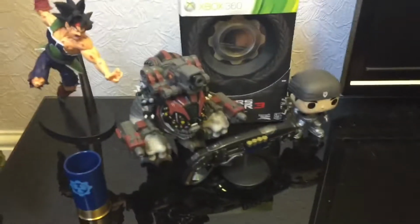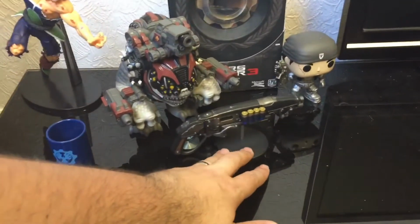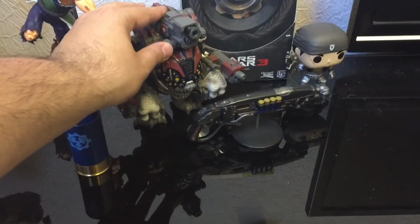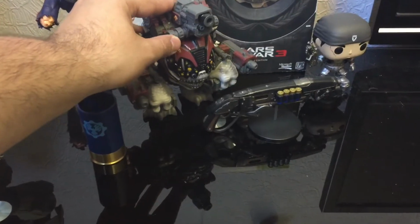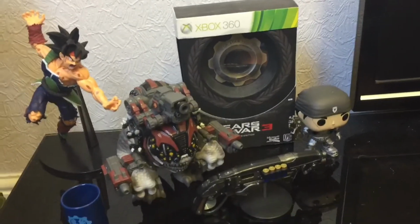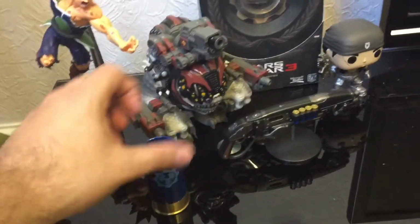Up the top then, we have my Gears of War section. You might have seen this from my Gears of War unboxing video. I've got my replica Gnasher shotgun. I've got my lovely little Baird Funko Pop, which is absolutely ace looking, and Marcus Phoenix sitting there next to the Gears of War 3 limited edition. I've also got a nice shot glass of the shotgun shells, as you can see here.